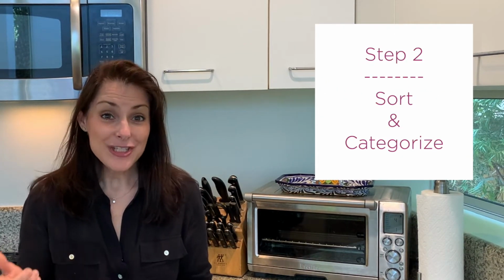Okay, step 2 is to sort and categorize. As you take these spices out, see if you can find an expiration date. Spices don't last forever. If it's a whole spice like a vanilla bean or cloves or peppercorns, those can last 4 to 5 years. However, the ground spices only have a lifespan of about 6 months to a year.